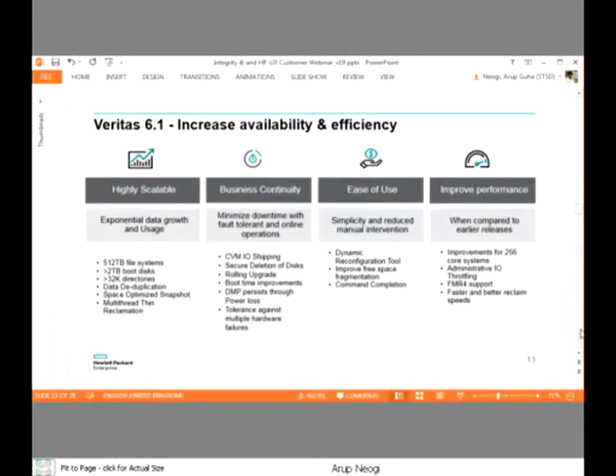Under business continuity, the questions that we try to get answers and features for are: can applications be fault tolerant from underlying infrastructure faults? Can I perform online operations? Yes, you can do so. For example, Cluster Volume Manager IO Shipping provides an option to handle loss of connectivity to the disk by redirecting application IOs over the network.